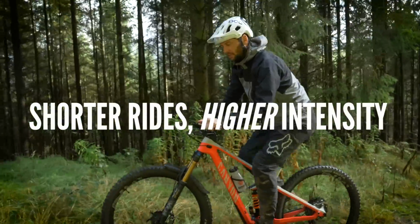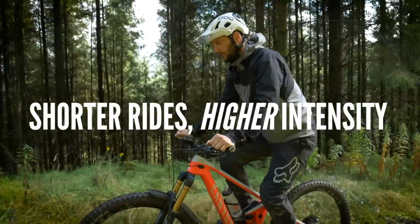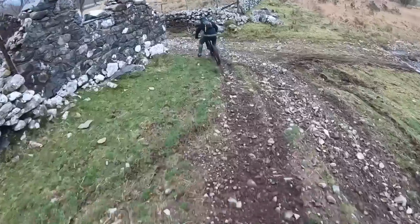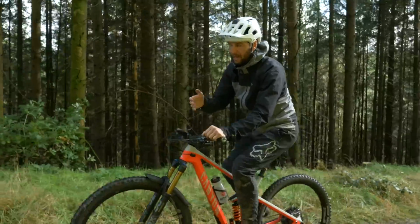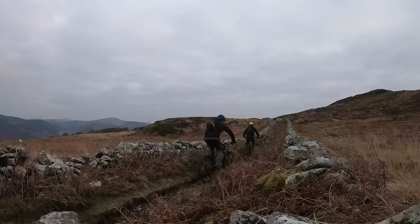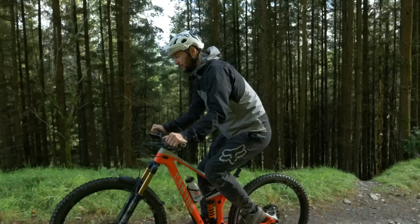With the winter months generally comes shorter days, unfortunately. So my top tip here is go on shorter rides, but up the intensity. You'll be out in the elements for less time, so hopefully you won't be as cold, wet and miserable as you might normally be if you were out all day. But by upping the intensity, you should keep warm and still get a great workout out of it as well.